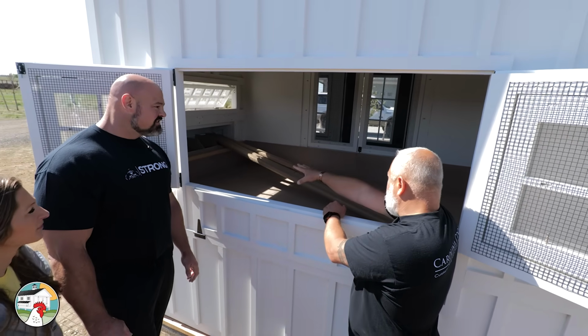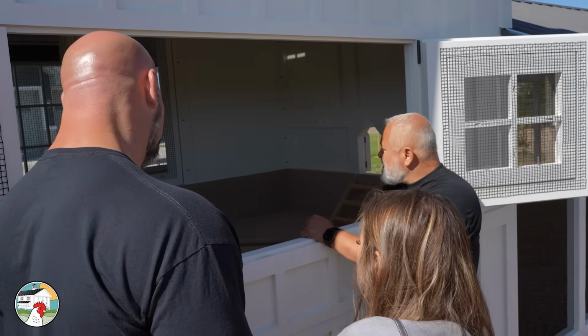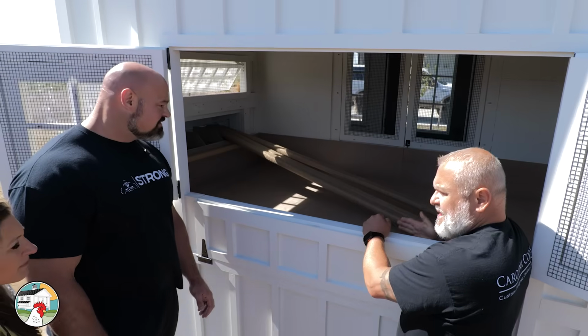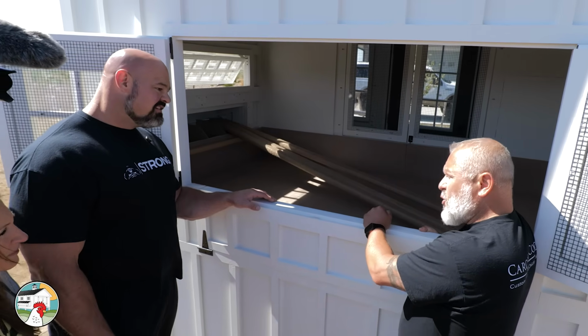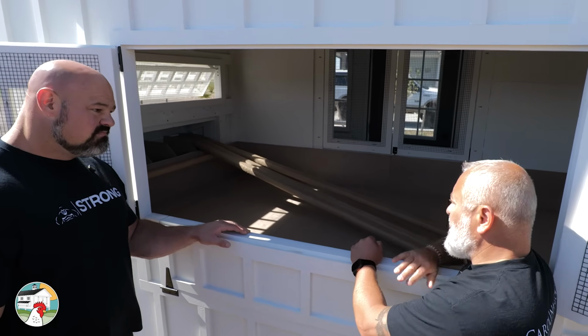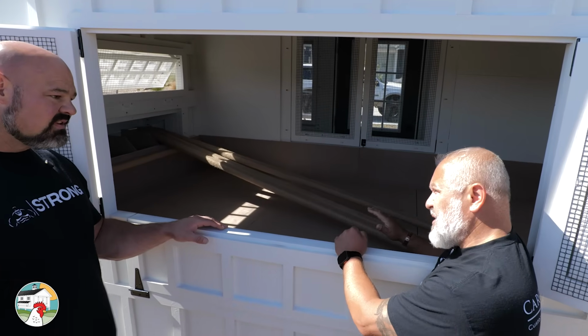They're going to go in there and lay the eggs. But notice we have basically a bathtub that's about 12 inches deep. This is where the deep litter system is incorporated in your chicken coops. This is where you're going to compost, and this is where you can go over a year without ever having to clean out your hen house.